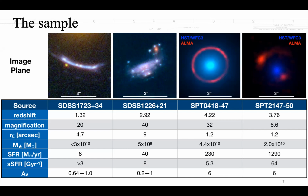So these are HST images. But for us, when we look at HST, we just see the foreground lens and nothing from the background source. Red color over here is from ALMA. That's how we know that our source is lensed. And it's like a perfectly shaped ring. That's one of the famous sources, SPT-041847. And another source that we have is SPT-214750.